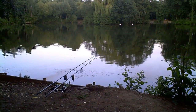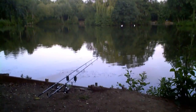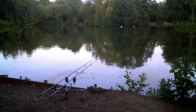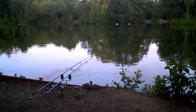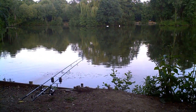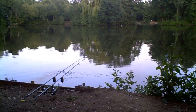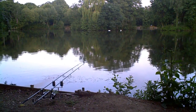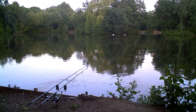Right, I've just repositioned my rods, and I've got them much better than they were before. Now I've got PVA sticks on. Before they had just little bags of pellet. But tomorrow, just after bite time, I'm going to put the marker rod out and get a spot and hopefully fish that for the rest of the day. Fingers crossed, I'm feeling a lot more confident now than I did earlier.